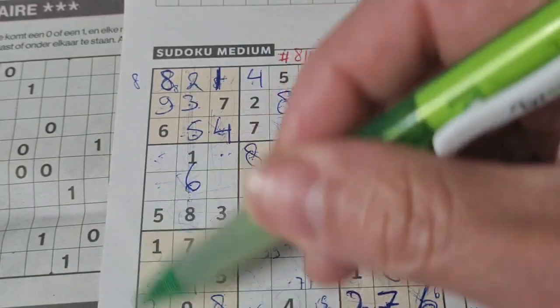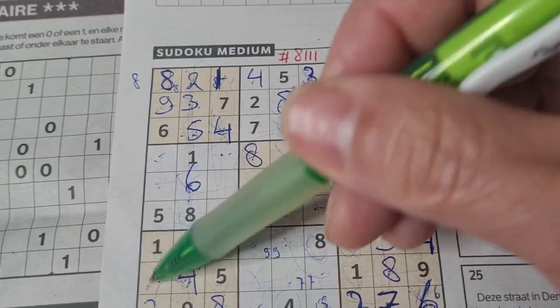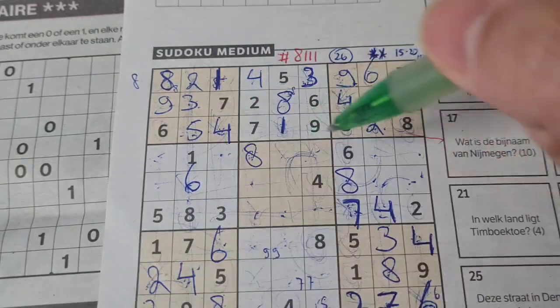2 numbers left now in this big square. For the 1, the 2 is missing. The 3, the 4, the 5, and the 6 is missing. 2 and a 6, 2 and 6. We have a 6 in this column, no 6 there. 6 should be here, and the 2 goes there.